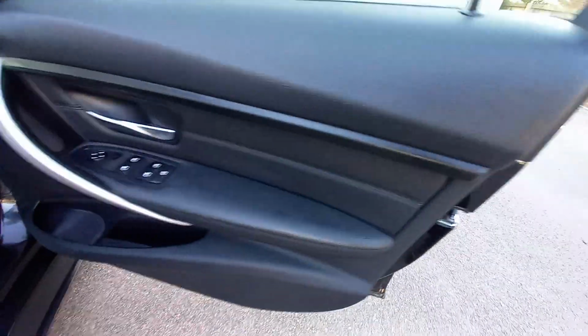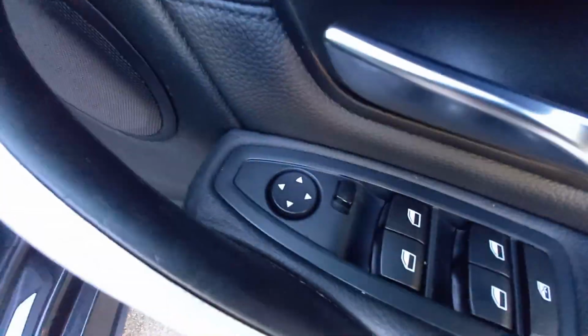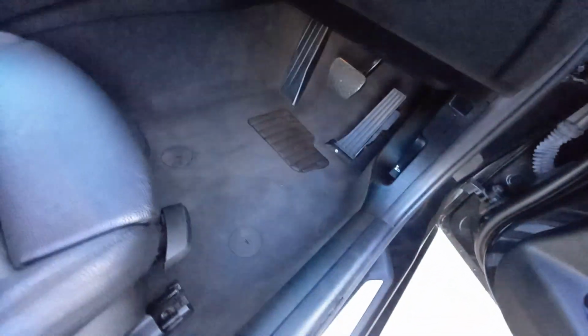you get in, all that's nice and clean. Four electric windows, electric wing mirrors as well. All the door pockets are nice and clean. Speaker grills are nice and clean as well. All the door shuts are clean. Pedals are clean as well.